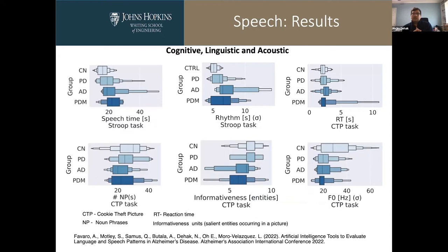And we conducted some statistical analysis to examine which features help us differentiate between neurodegenerative diseases like Alzheimer's and Parkinson's versus control. For example, you can see the first four starting from the left here. The results show that Alzheimer's disease patients take a longer, higher amount of speech time to complete the task, and they have greater reaction time compared to the others. They take time to react, because they have to think about something.